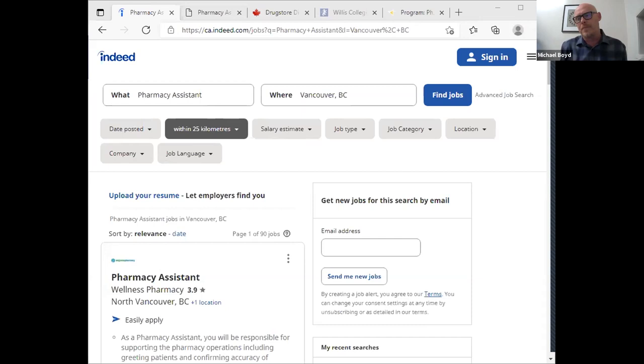So everybody can see my screen, I hope. There's a number of different career search sites out there. I look at a lot of different ones. I prefer Indeed for a variety of reasons. And what we'll do is type in the occupation and where we're looking at. Typically when we do these webinars, we have people from all over Canada who are a part of it.